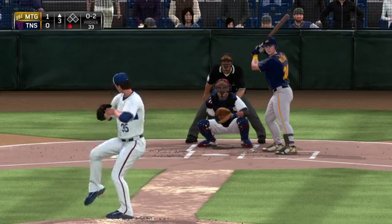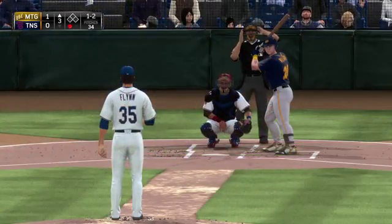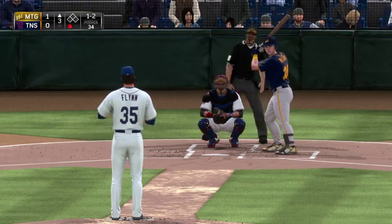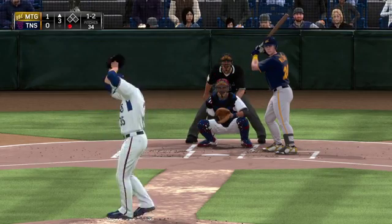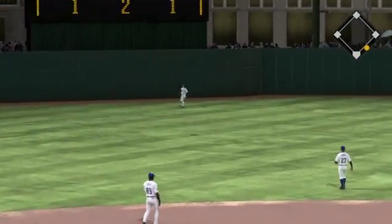And the pitch. Tried to throw the fastball by him, but it's high, 1-2. And now, as a hitter, 1-2, you've got to be thinking right center field. They'll take a little swing out and try to drive something the other way.